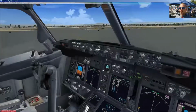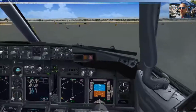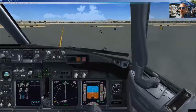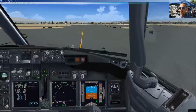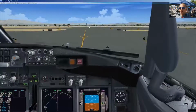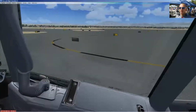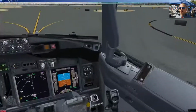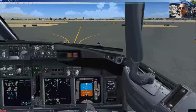San Luis Tower, Skyhawk 3852 Lima. We're working on our Cat 2 rating, approximately 12 miles southeast of the field, full stop. Number 3852 Lima, San Luis Tower, make straight in runway 29 or report 2 mile final. Straight in, runway 29, we'll report 2 mile final for 3852.